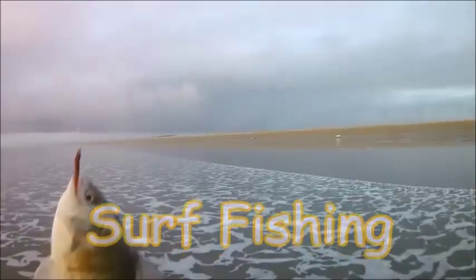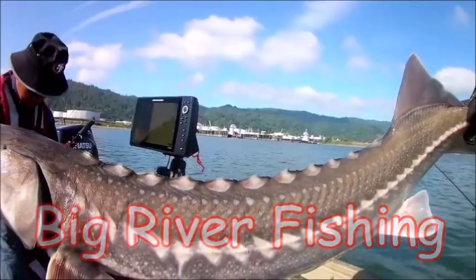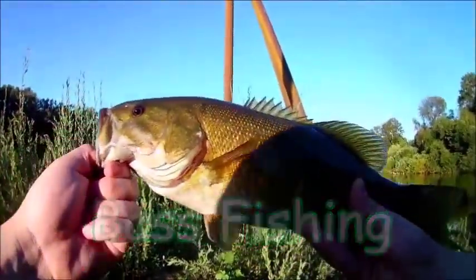That's a fish. There you go, guys. That's unreal! Oh, this is such an awesome-looking fish. Oh, yeah! All right, guys, check that out.